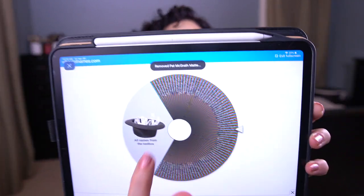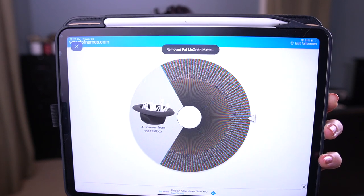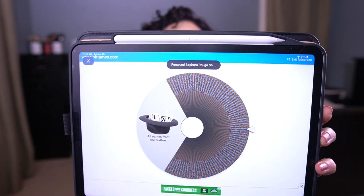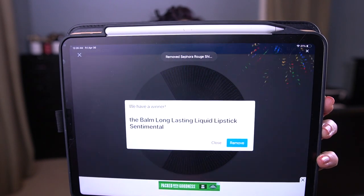Pat McGrath lipstick in Elton. Juice Beauty Liquid Lip in Gwyneth. I don't even know if I have that. I'm sure I do. But, Sephora Rouge Shine Lipstick in Love Spell. The Balm Long Lasting Liquid Lipstick in Sentimental.